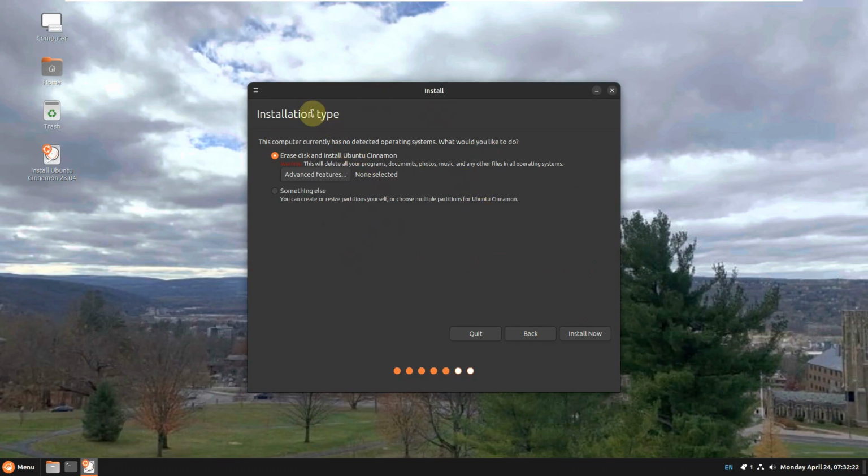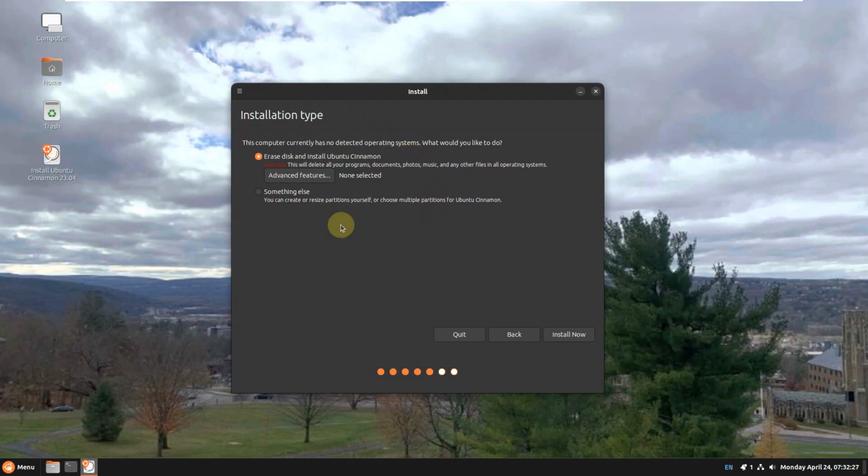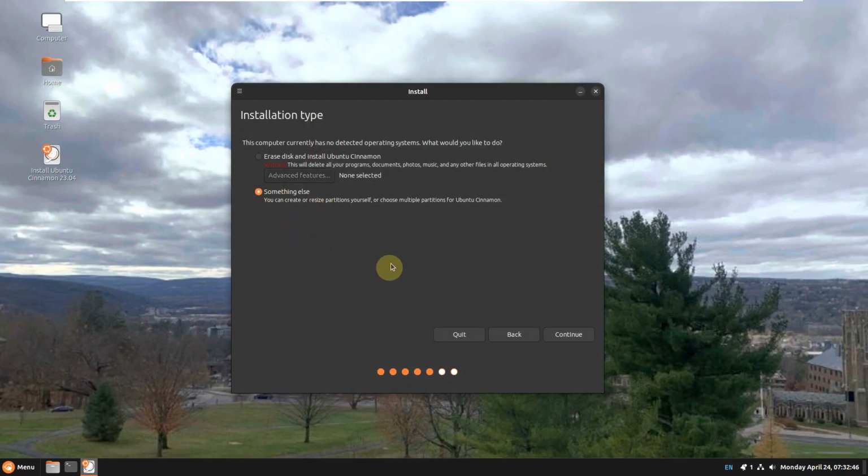Let's come back to the installation process. This is the installation type. You need to be very careful while choosing this, and you should have an idea of what you're doing here, because erase disk and install Ubuntu Cinnamon means it's going to delete everything, even the current operating system. So be careful of what you're doing here. On the advanced features, you get encryption and some other features you can go through on your own. For something else, you should choose partitioning, like a dual boot operating system. So you need to have an idea of what you're doing here.